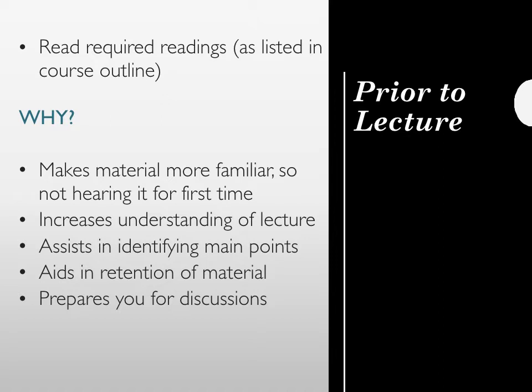Therefore, you are better at identifying the main points. It helps you remember information. We need to be exposed to information a lot of times, and also in a variety of formats for us to really remember and process it. So the more that we go through the material, the more that we will remember it. And it prepares you for discussions. This part is really important in those classes that do have class discussions and you get participation marks. You need to be prepared by doing the reading so you can contribute in a valuable way to the actual discussion.